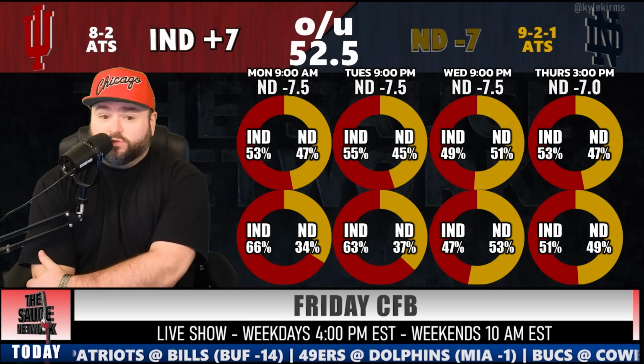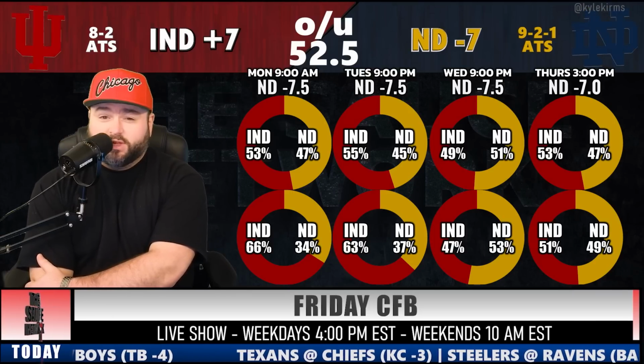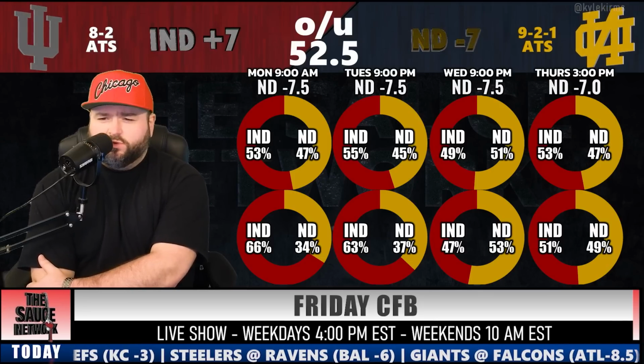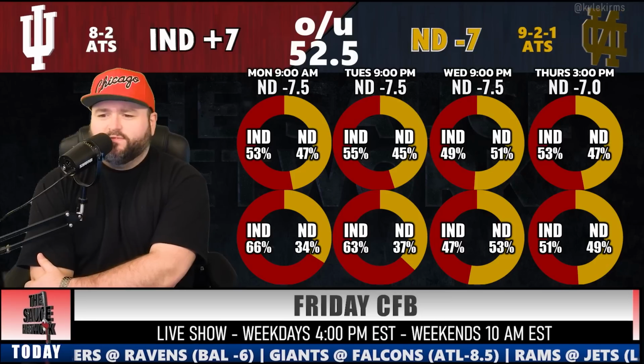Next game. Now for the game most of you probably clicked on this link to see. Indiana, Notre Dame. This one's in South Bend. Most sportsbooks have dropped this down to 7. There are still a couple of 7.5s out there if you look, though. Total sitting at 52, a couple 51, and mostly 52.